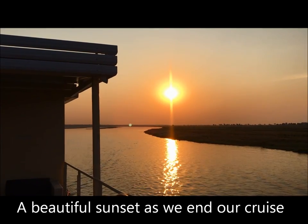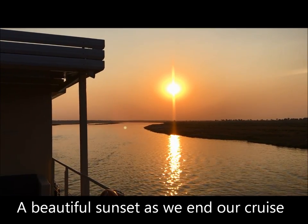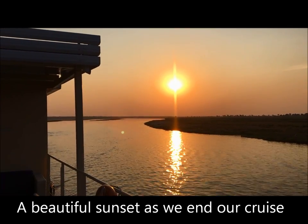Here's a beautiful sunset on the Chobe River, and we're sailing on the Zambezi Queen. Absolutely stunning.